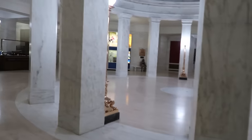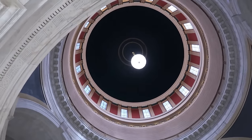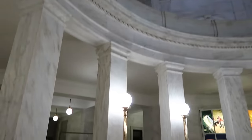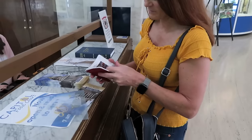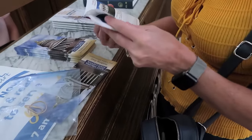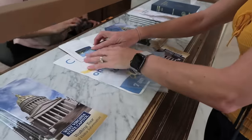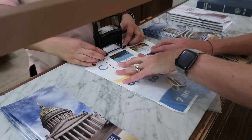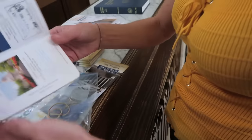We've reached the middle of the Capitol. Should be able to see the rotunda about now. There it is. West Virginia Capitol Rotunda. And the wife is over here. She's going to get her Capitol passport stamped. Find it, West Virginia. I'm finding it. Give me a second. There we go. I found it. All right. Thank you. Here, let me see it. Yeah, it's blurry. It's the West Virginia stamp. It's fine. Thank you very much.